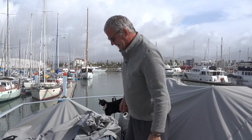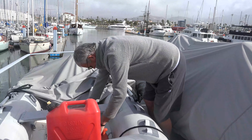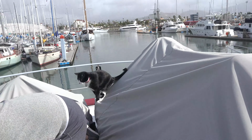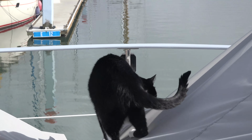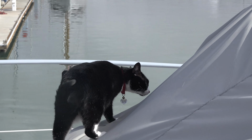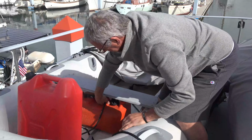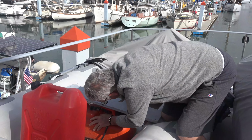Jim is topping off the fuel tank in the small tender, and Barkley is helping him. Sure, he's helping. Yeah, Barkley's helping. He's always helping. This is like a whole season's worth of gas in this little 15-horse two-stroke.